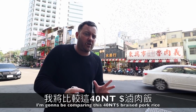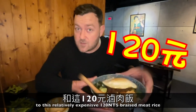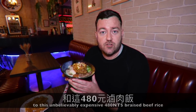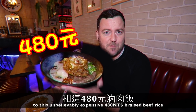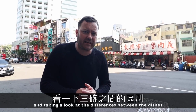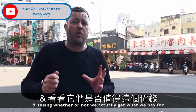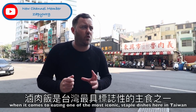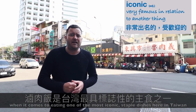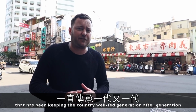I'm gonna be comparing this $40 Loro fan to this relatively expensive $120 Loro fan to this unbelievably expensive $480 Loro fan, and taking a look at the differences between the dishes and seeing whether or not we actually get what we pay for when it comes to eating one of the most iconic staple dishes here in Taiwan that has been keeping the country well fed for generation after generation.